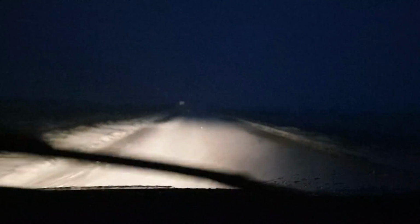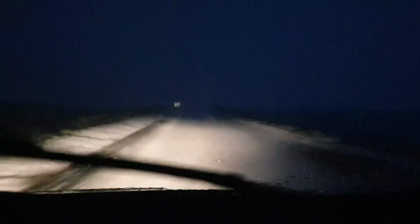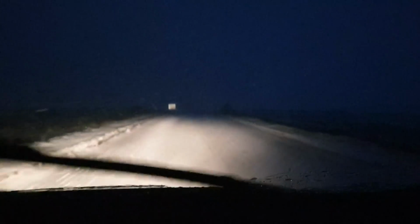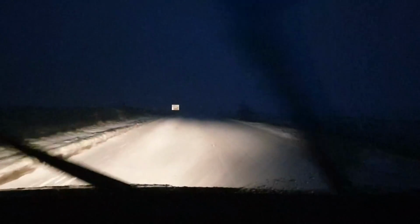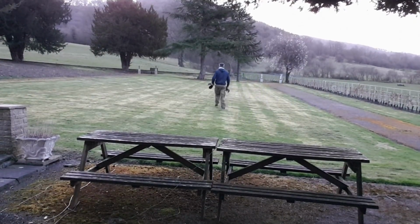Hey up everyone, I'm on my way to my permission and I'm travelling through a snowstorm. It's not what you expect for end of March in UK, but I'm in Peak District. It was strange because when I arrived everything was clear.